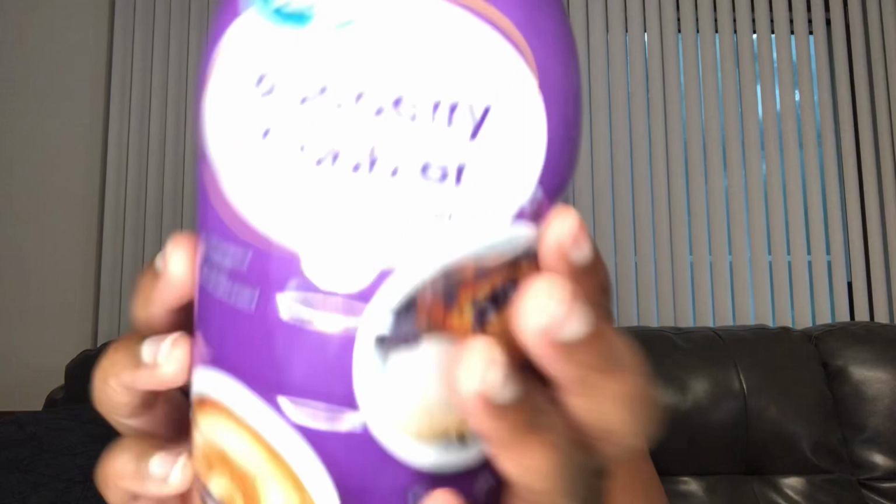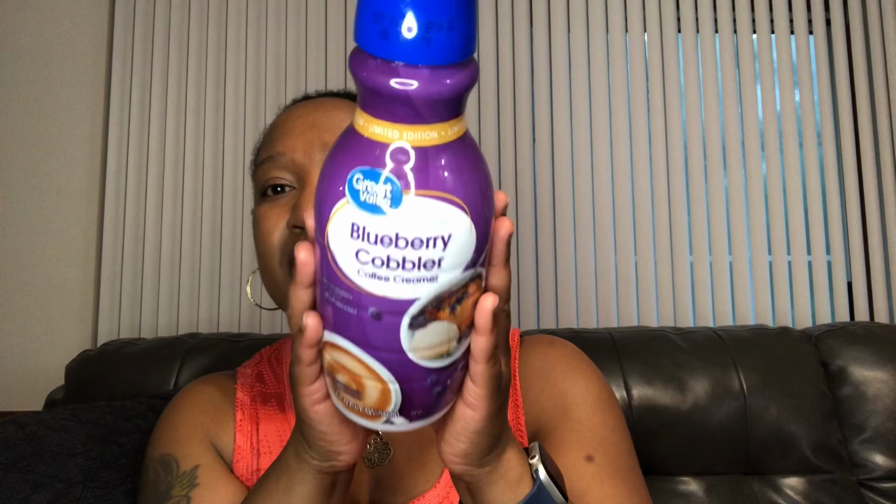This is a limited edition coffee creamer, but this isn't my first time trying this, and I do enjoy this flavor. This is blueberry cobbler. This is Great Value from Walmart. This is probably my second or third one of this, so they seem to always have this in the store. But if you are a coffee drinker and you love blueberry flavor, I would give this a try. I do like this.